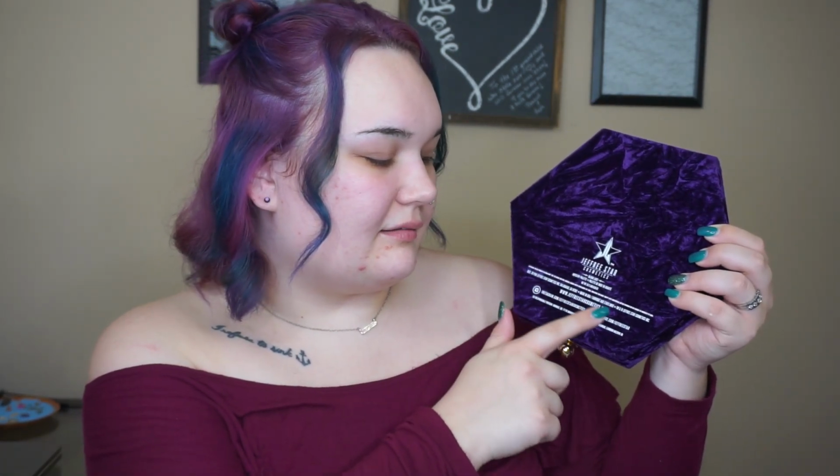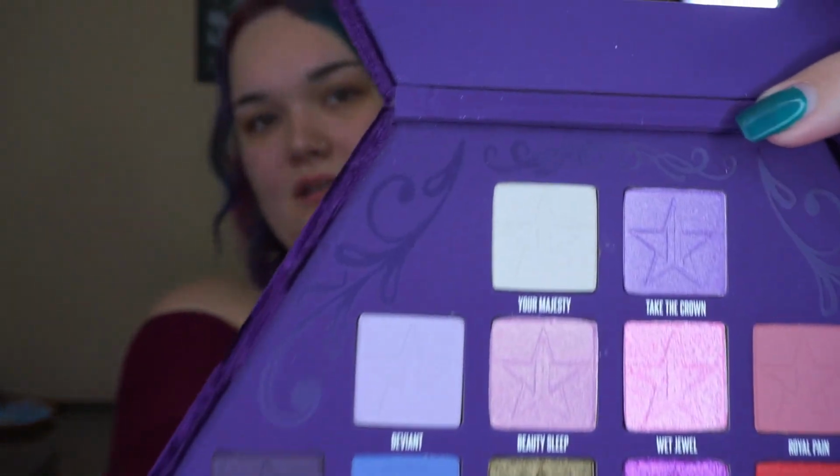You've got the Jeffree Star Cosmetics emblem, the palette name, and then same thing, his website, social media handles, and everything else. So you open the palette and you have this really nice sized mirror, and then there is a pretty thick plastic card over the shades, protecting them, which I really like. So I'm just gonna go ahead and peel that back. Really nice size mirror in there. And then, like I said, it does have this plastic card covering the shades. Pretty thick. So we're just gonna put that to the side. And then this is the palette.